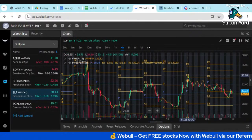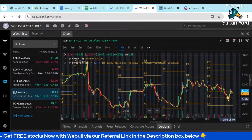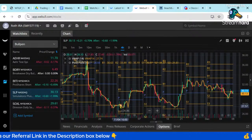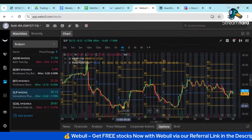SLP, again, you can see how volatile it's been. It comes down to support, bounces up, hits resistance, gets rejected, bounces down. So we're looking at potentially this 2686 or so level. Also looking at potentially selling puts against SLP as, again, another option.